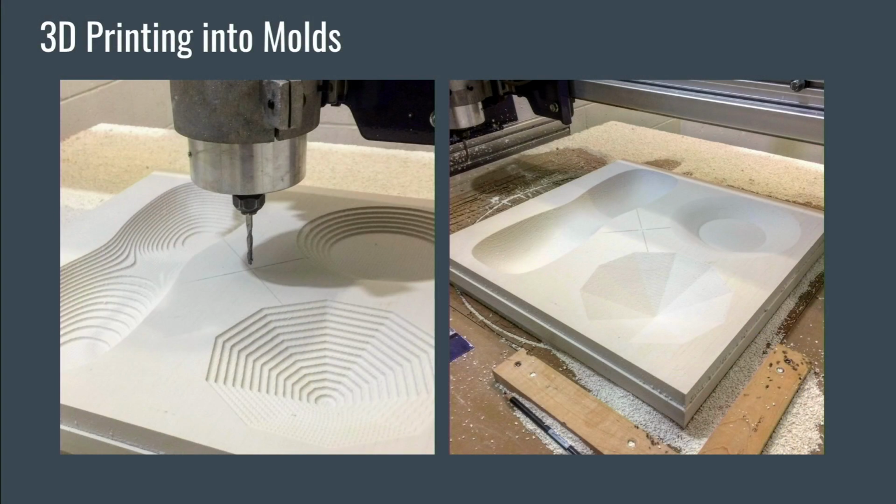OK, the next thing that we're both interested in is this idea of 3D printing into molds. That's a traditional process as far as digital fabrication goes. You mill out a mold and then cast it in, or you cut something out of foam and you cast a mold. But actually printing into that mold is really interesting because it's pretty much the same thing that the machine is doing when it cuts it out, because it cuts it out in all of these layers.